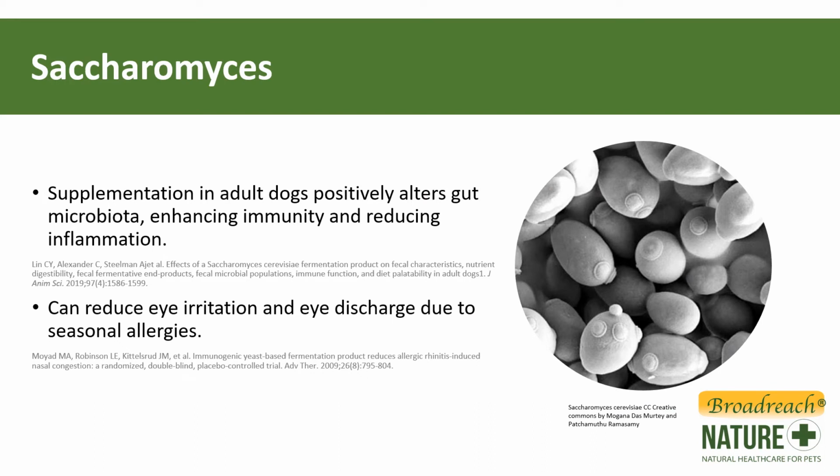Saccharomyces is a beneficial yeast that in adult dogs, when you supplement their diets with it, can positively alter the gut microbiome, and that enhances immunity and also reduces inflammation. And there is one study that shows that Saccharomyces can reduce eye irritation and eye discharge due to seasonal allergies. So if your pet's affected by seasonal allergies, this combination of ingredients and the contribution of Saccharomyces will help with eye irritation due to seasonal allergies.